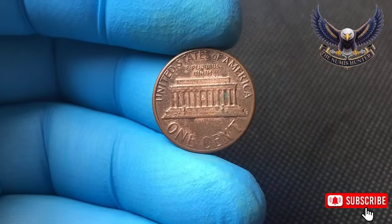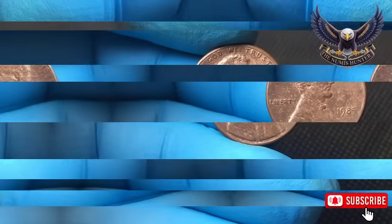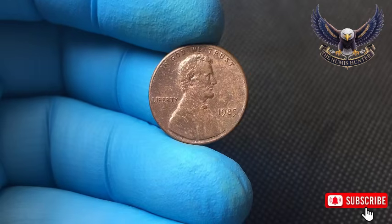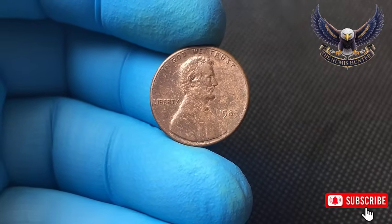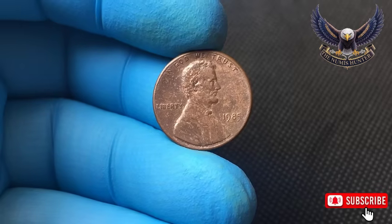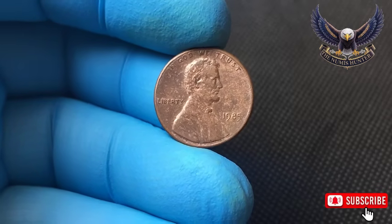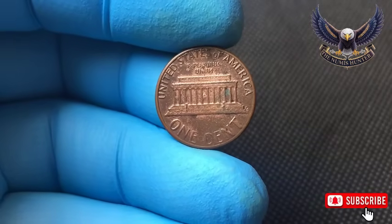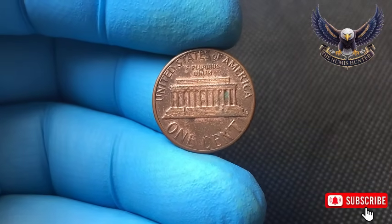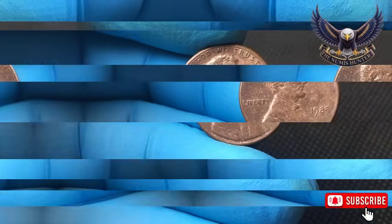Before we move to our next coin, I want you to really absorb everything we have covered so far throughout this journey. Each coin we have explored today reinforces the same fundamental lesson: that genuine numismatic treasure does not discriminate based on how routine or unremarkable a particular production year might seem at first glance. So stick around, get ready, and when you're prepared for the next incredible discovery, just say next. Next.